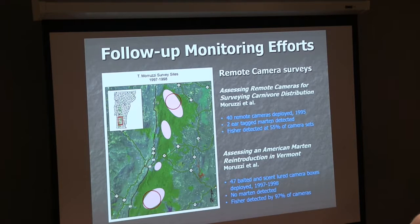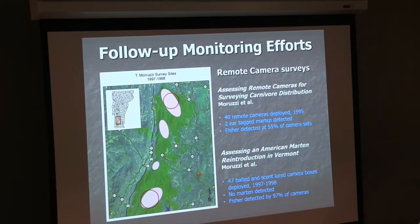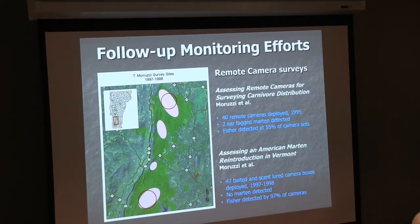Well, we had a relatively recently reintroduced population of fisher, right? They were reintroduced starting in the 60s, I think it was. Is that right? Maybe late 50s, early 60s. So they were still potentially expanding. We thought that at that point they had pretty much saturated the quality habitat that was available to them, but maybe they were still expanding.